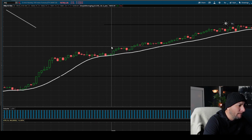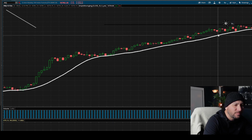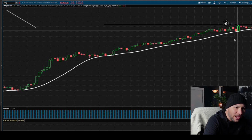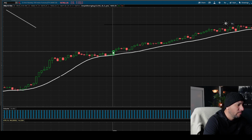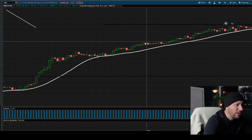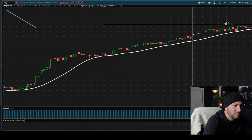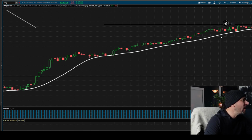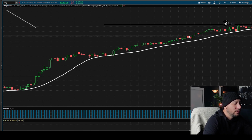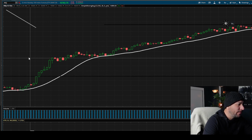Bounce play, bounce play, bounce play. Breakout new high. Breakout new high. Breakout new high. Why am I repeating myself? Because it needs to become a habit. You need to identify these things in real time.